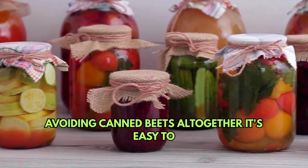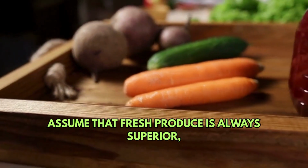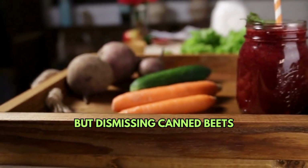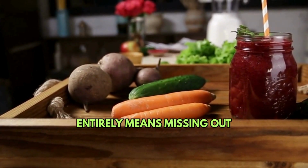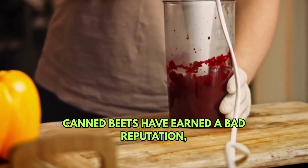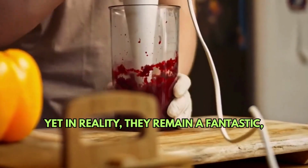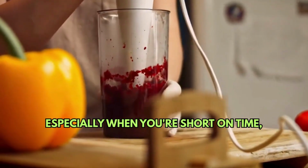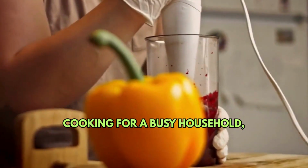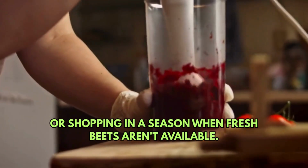Mistake 5. Avoiding canned beets altogether. It's easy to assume that fresh produce is always superior, but dismissing canned beets entirely means missing out on convenience without really gaining much in terms of nutrition. Canned beets have earned a bad reputation, yet in reality, they remain a fantastic, reliable option, especially when you're short on time, cooking for a busy household, or shopping in a season when fresh beets aren't available.